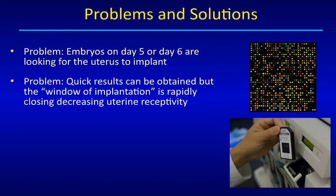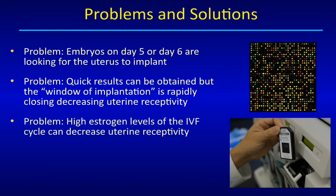And doing embryo biopsies, with the delayed time for the results, can sometimes make it so that the window of implantation is closing. And as I mentioned earlier in this video, sometimes the high estrogen levels in an IVF cycle can decrease uterine receptivity, which is the ability of an embryo to grow into the uterus.